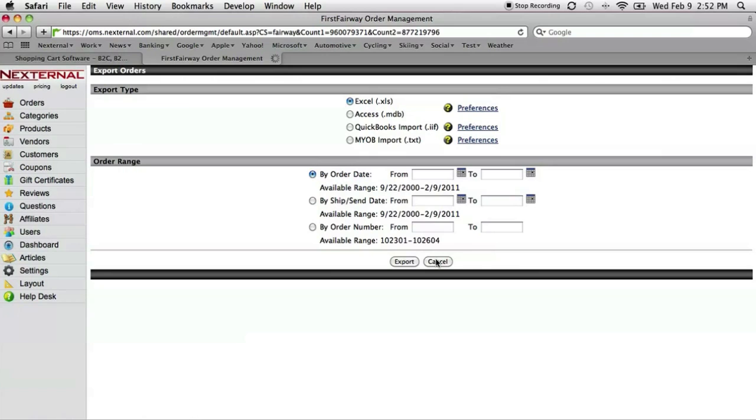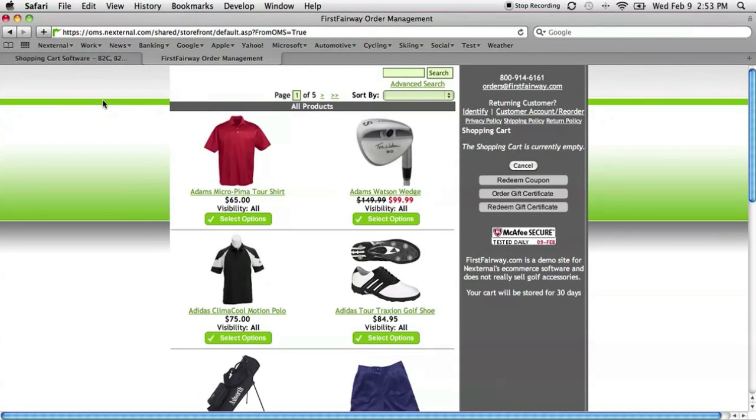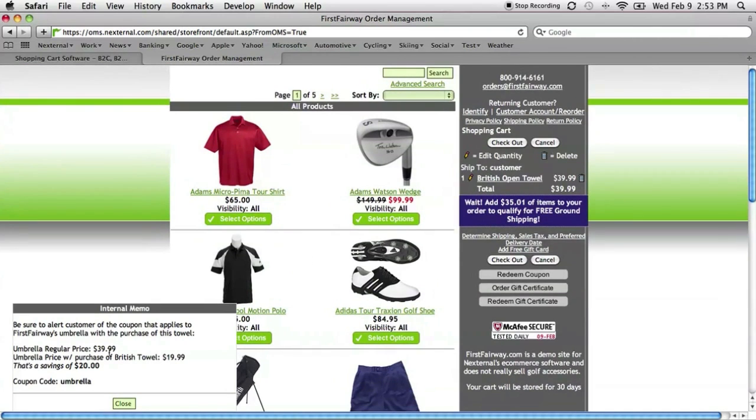Final point to make in the order section is I can click on the new button and take phone orders. So for example, let's assume you call USA Today and want to order a back issue. This is exactly how their phone operators are taking those orders. What's really great in here as well is, in this case, let's assume a customer says they want a British Open towel. When I add that to the cart, an internal memo is available to me.